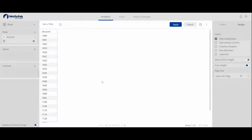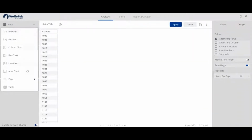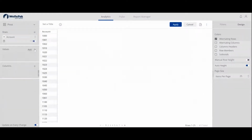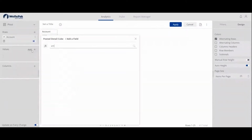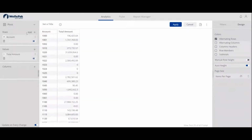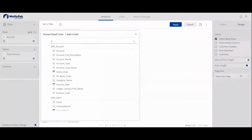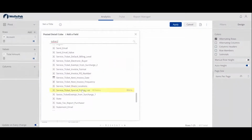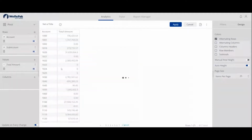It just gives me a full screen view of creating a report. Up at the top here, I can decide what kind of report I want to do. Maybe I want to do a line chart, or a bar chart, or a table, a map, really anything that you'd like to do. But I'll start with a pivot, for example. And I just come through here and I pick which fields I want to include in the report. So the sky's the limit on what kind of a report you want to create.